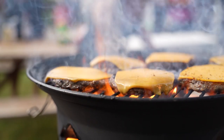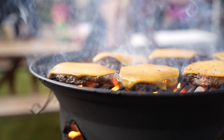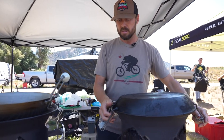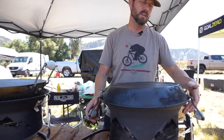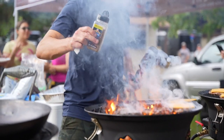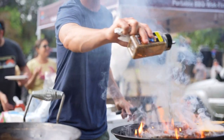Stainless steel grill rack, 20 pounds total. And at the end of the day, it wraps up real nice and clean. Use your latches to secure the wok and you just walk away. Super easy to stow and use outdoors for anything that you do.